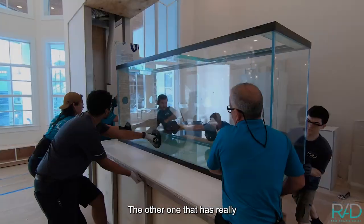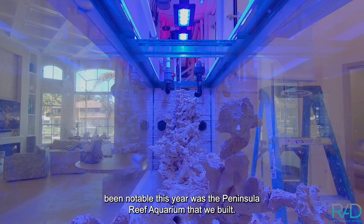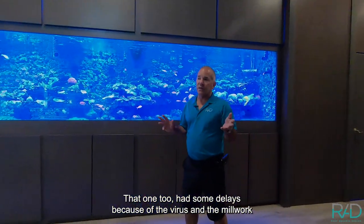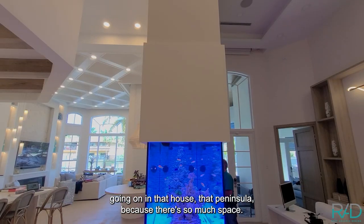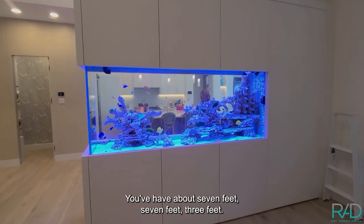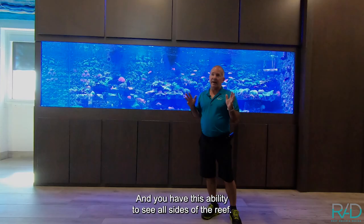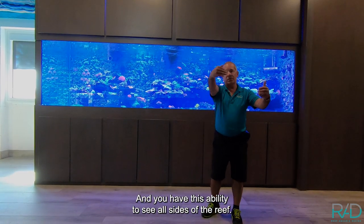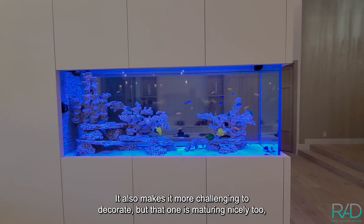The other one that has really been notable this year was the Peninsula Reef Aquarium that we built. That one too had some delays because of the virus and the millwork going on in that house. That peninsula, because there's so much space, you have about 7 feet, 7 feet, 3 feet, so you have a total of 17 feet, at least, of visual space. And as you have this ability to see all sides of the reef, it also makes it more challenging to decorate, but that one's maturing nicely too.